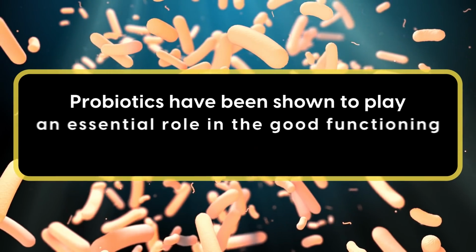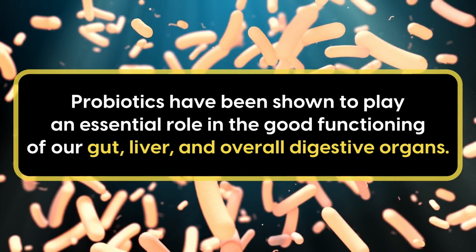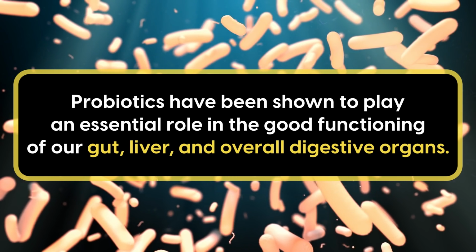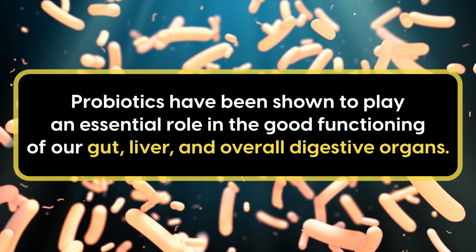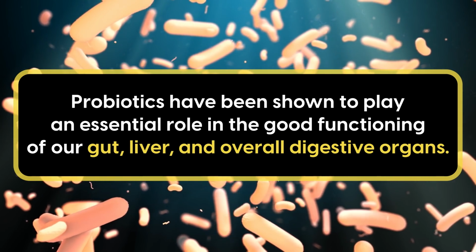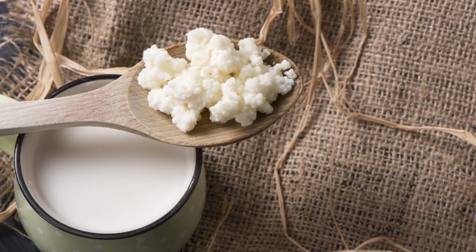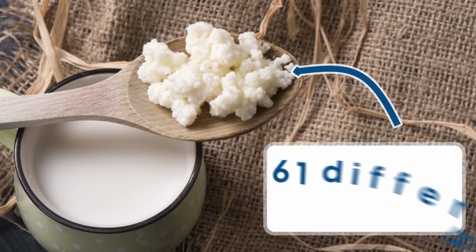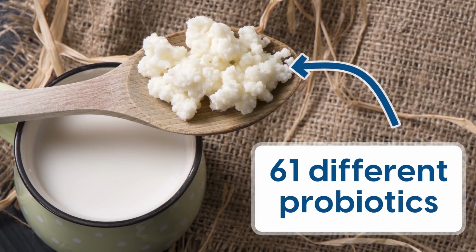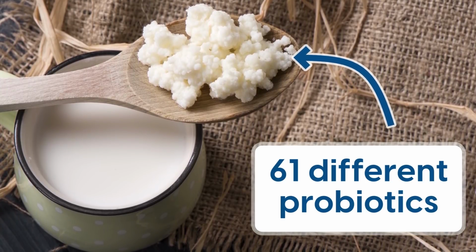Well, probiotics have been shown to play an essential role in the good functioning of our gut, liver, and overall digestive organs, which controls how nutrients are processed in the body, including the converted sugar that enters the blood. Kefir yogurt contains up to 61 different probiotics, which boost the digestive organs towards optimal functioning.